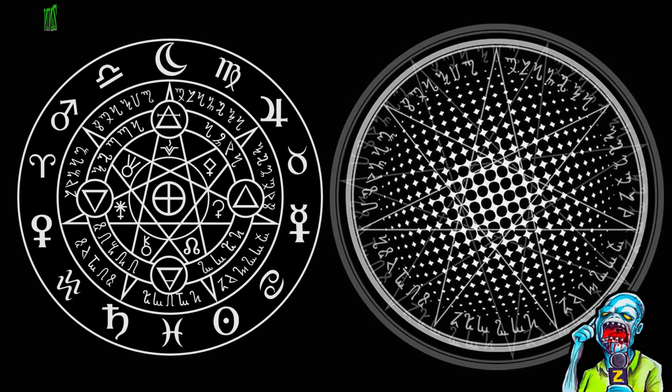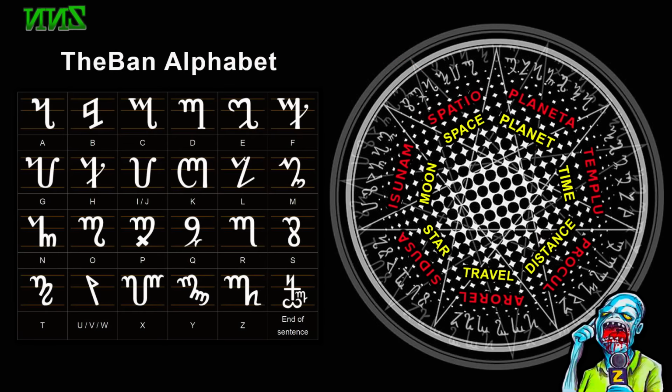Here's a better look at both of them right here. The one on the left is from the book, the one on the right is from the Zombies pause screen. You can see that all the symbols on the right from the Zombies pause screen are identical to the symbols that are on that book. The symbols are actually real letters, and they spell Latin words, and here's the alphabet here on the left. You can see how the letters match up with the symbols, and it just says space, planet, time, distance, travel, star, and moon. So nothing really too crazy going on here, but I just wanted to show you guys where this came from and what this meant.